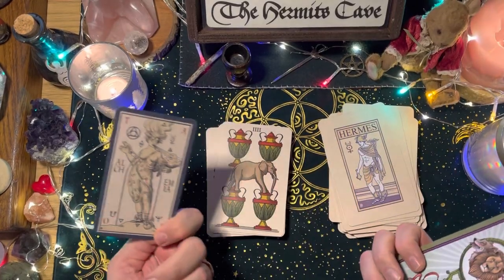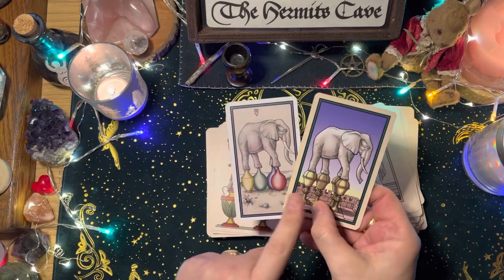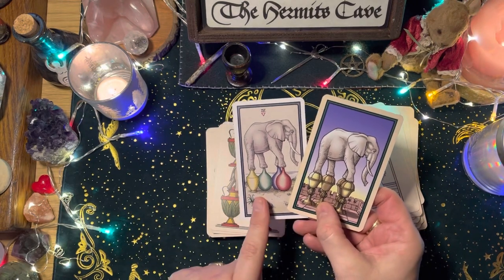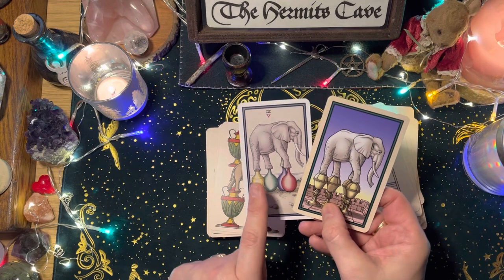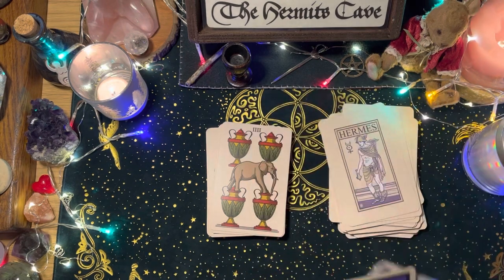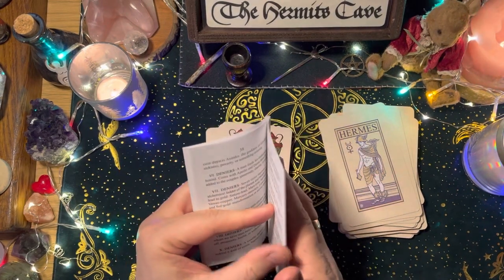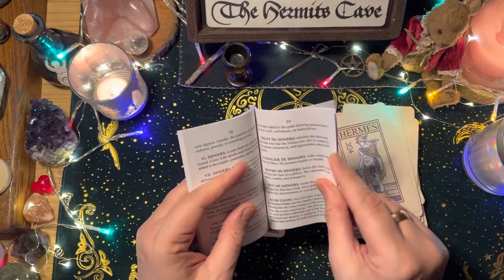So in both the Alchemical and the Sevenfold, we get this elephant for the Four of Cups, and this heavy elephant just resting on the top of these beautiful vases or cups. And we've got it again here. I'm not quite sure why. I don't even know if the little white book will tell us the reasoning behind it, or how much you do get.